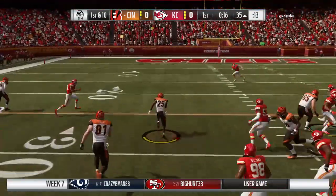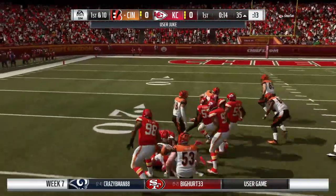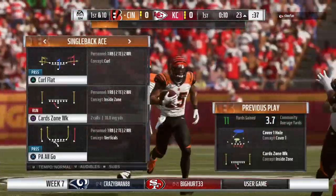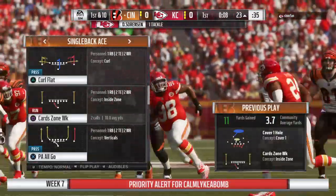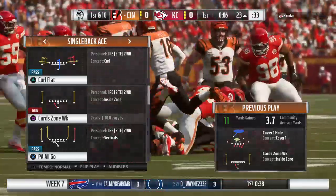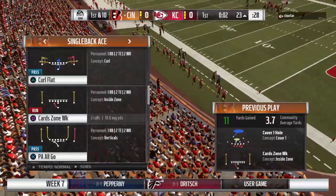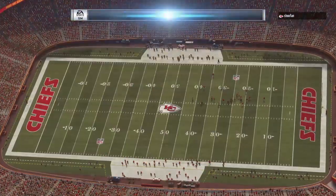Here's Bernard. And an alley to run. Oh, and now he bowls him over. And brought down, but not before they're inside the 25. It's a Bengal first down, a pickup of 11. Getting the sense, Charles, they're going to put a big emphasis this afternoon on the run game. And why not? What we're seeing so far is working pretty well for them.